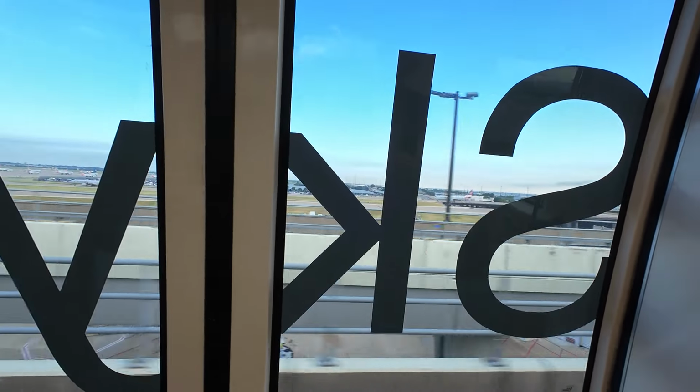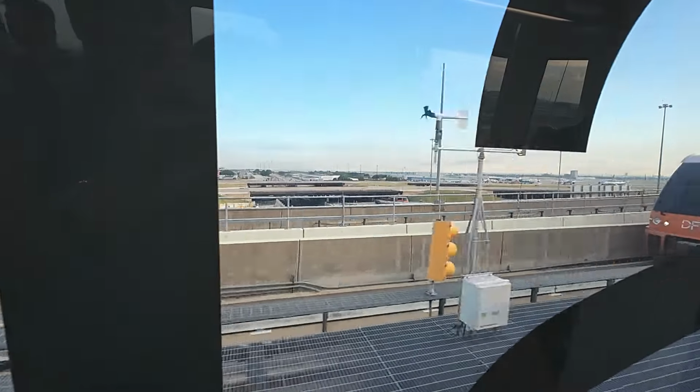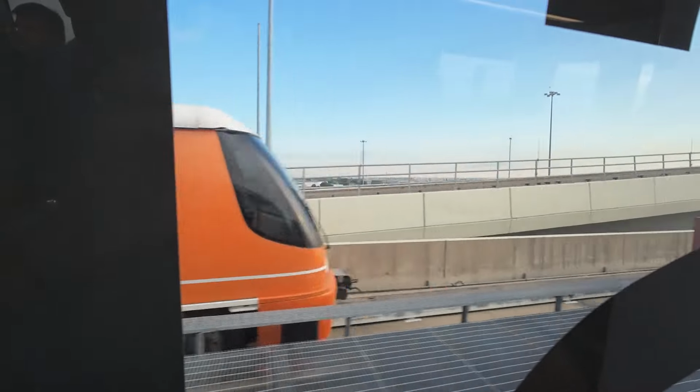And there are announcements along the way to give you an idea of when to get off. The next stop serves gates A1 through A21 and rail to Dallas.